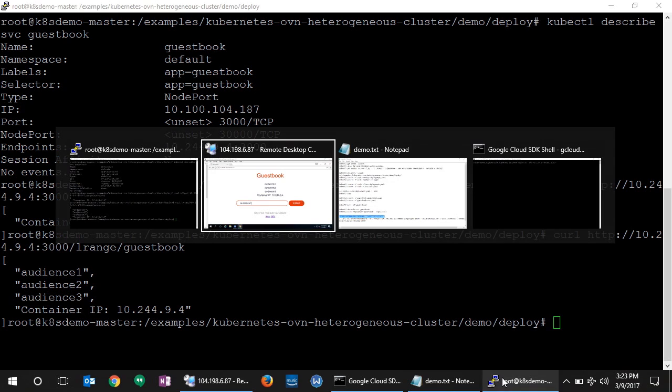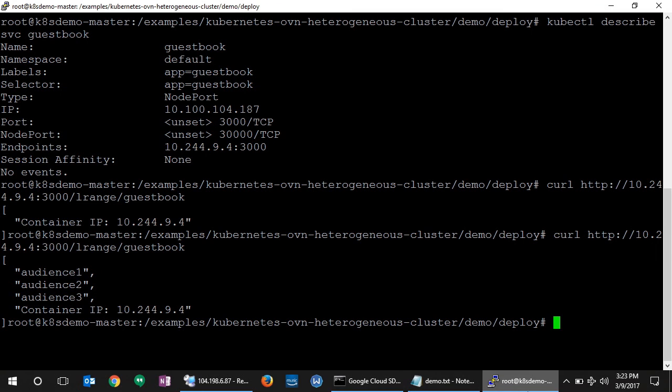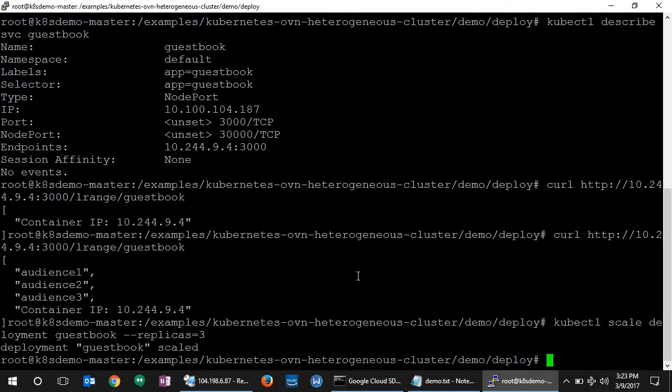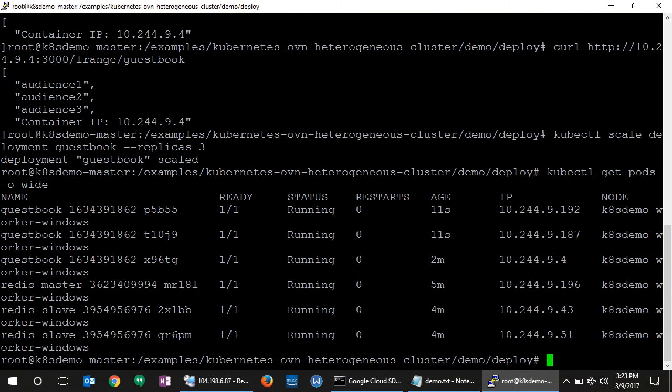So let's go ahead and scale it and see some of the advantages of Kubernetes. So I'm going to run a command here that essentially is instructing Kubernetes to increase the deployment of guestbook to a 3 replica count. So if I run my get pods command again, I get to see that guestbook now has 3 instances running.